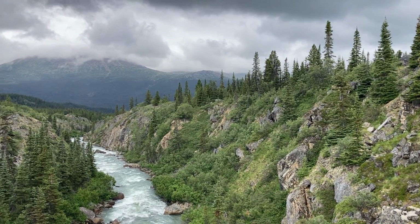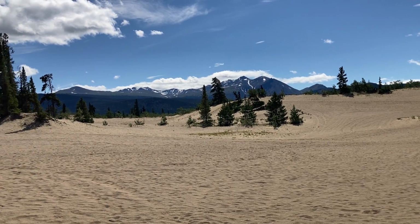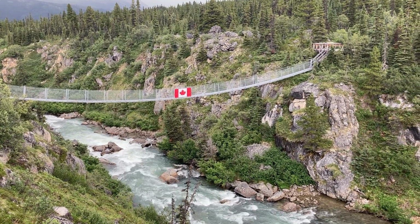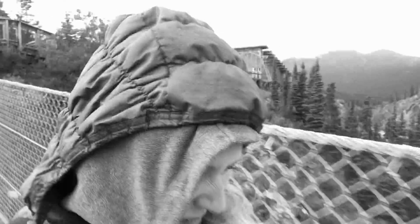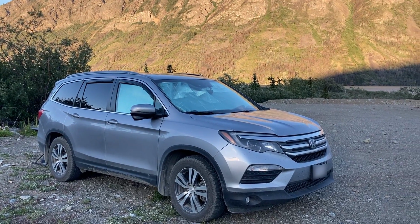Our road trip adventure through Yukon and Alaska continues. We're visiting a micro-desert in Carcross, crossing the Yukon Suspension Bridge. The water is right under my feet. Oh my god, it's freaky! And dealing with a water leak in our SUV tiny camper.